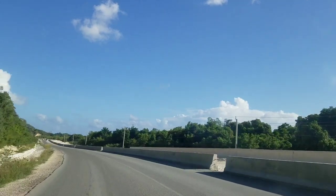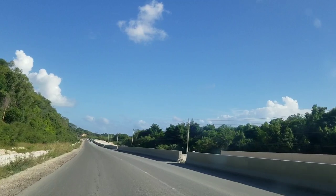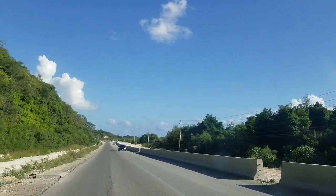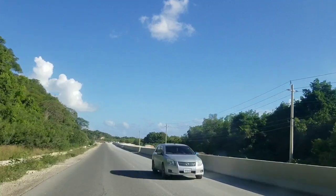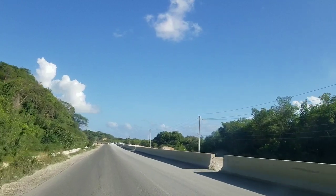Alright, so this highway now is scheduled to finish in 2025. It's been built in phases. The phase that we're driving on is from the Harborview Bridge to the Yallahs Bridge. This section will be finished before 2025. As you can see, it's going to be four lanes, a dual carriageway. So the two lanes on this side are finished and they're working on the two lanes on the other side.